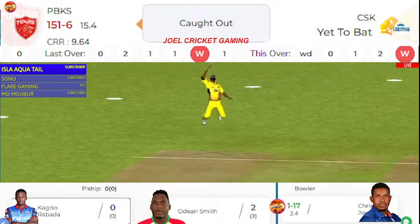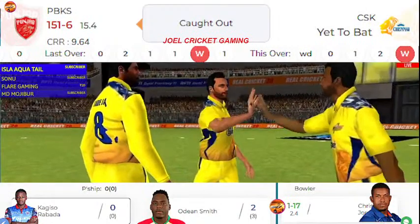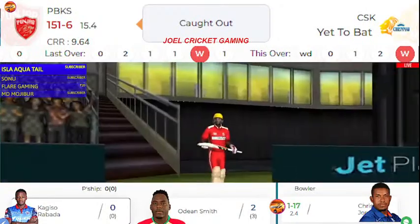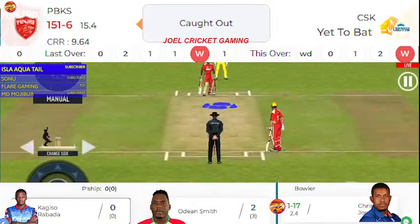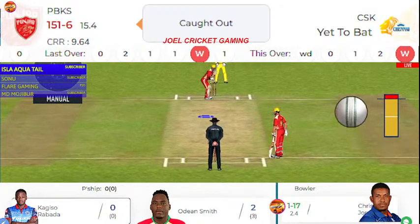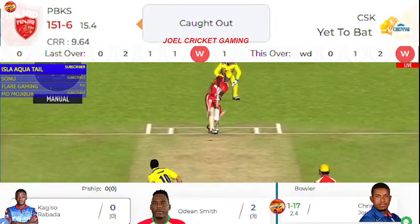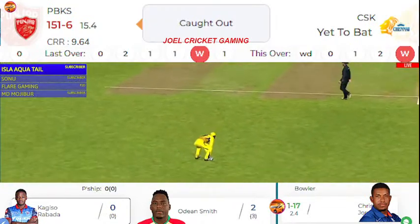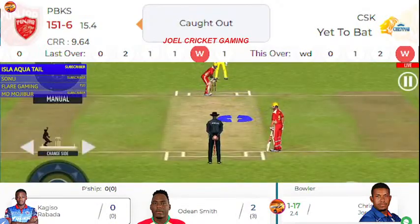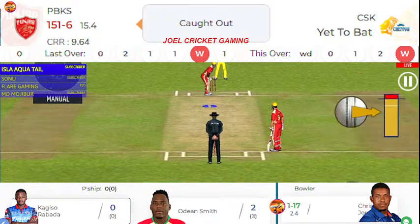Gone straight into the hands. Taking the long walk back to the pavilion. The batsman is all set to face his first ball. Good shot, but could not pierce the inside circle. The bowler bowling from his favorite end.